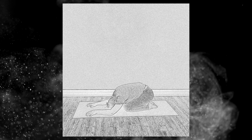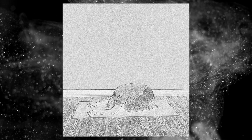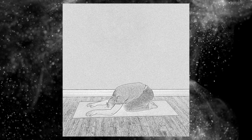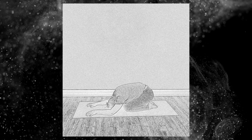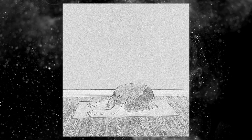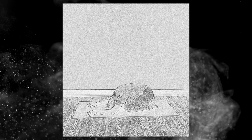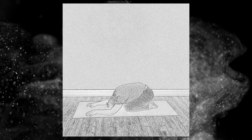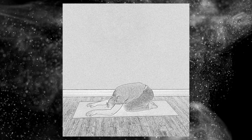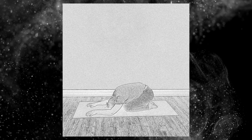And again, you may wish to spread the knees wide to do a wide-legged child's pose, reaching the hands forward or reaching the hands back to be parallel to the body. Whatever works for you. Noticing your breath, noticing how this posture impacts your breathing.